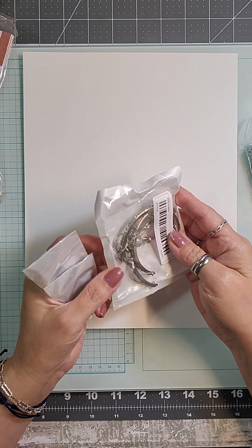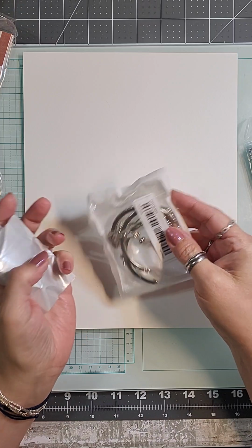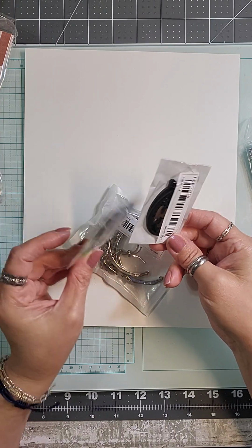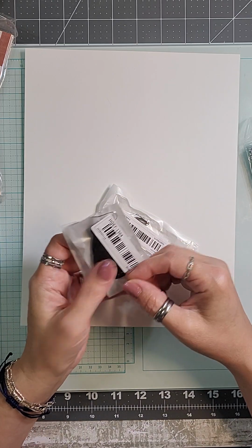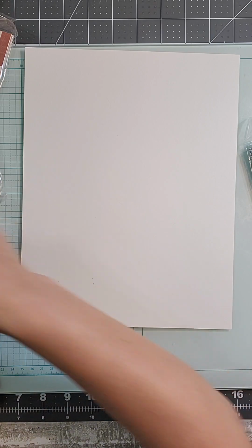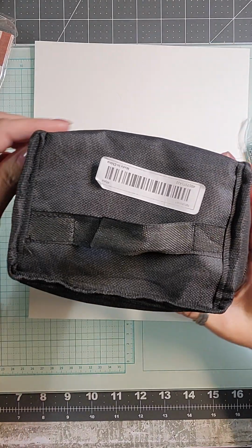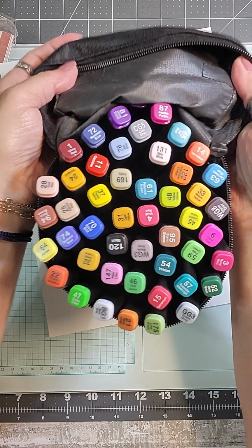Here is a butterfly bracelet, which I purchased but I didn't like. And then I accidentally bought two sets of earrings. Extra. They're wood pieces. They're quite pretty. They're lightweight. But I ended up buying two of these and two of these, and I only meant to buy one of each. And then the set of 48 count markers. I recently won these for the giveaway. So you get all those markers.